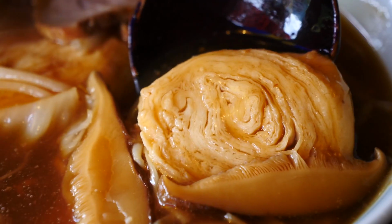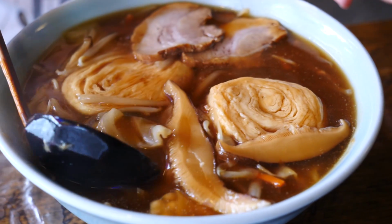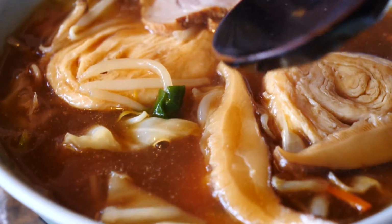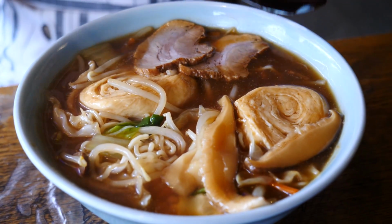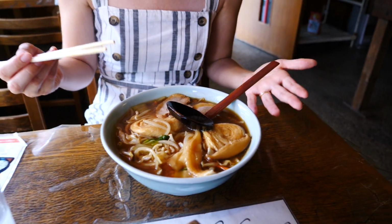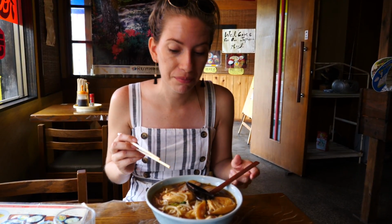This is the tofu skin, all rolled up. And we have mushrooms, bean sprouts, looks like cabbage. Noodles must be at the bottom. Yeah, let's see those noodles. Look at that. Oh, yeah. This is just going to be such a wonderful meal, and it is massive. I feel like this is enough for two people. It was good we didn't get the dumplings after all. I know, we were planning to order three things, but then they were out of the Yuba dumplings.